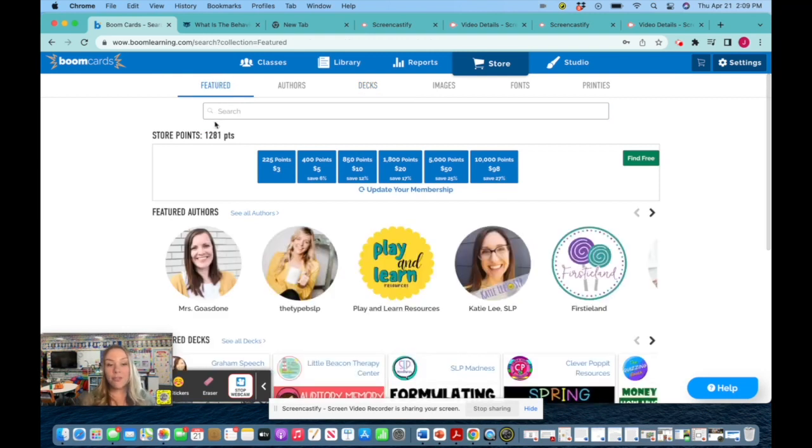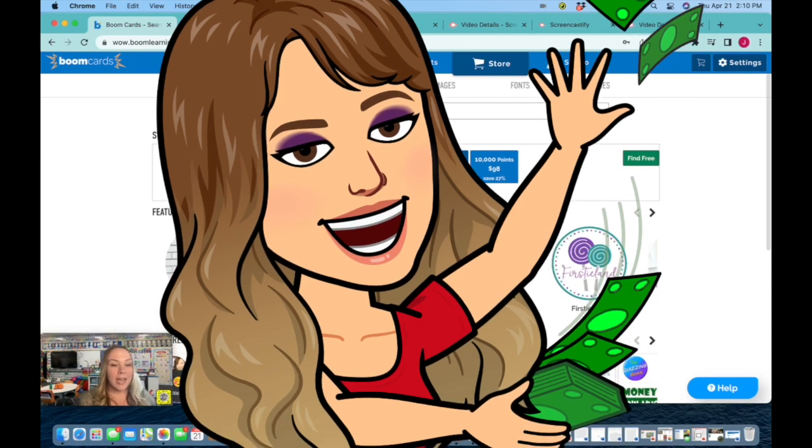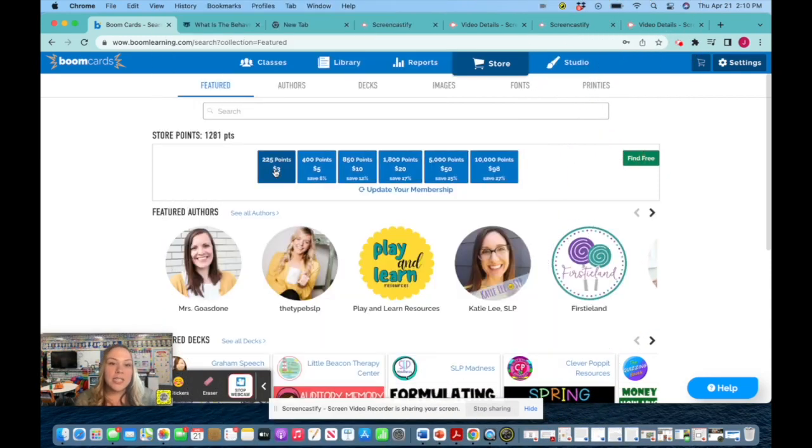So how you pay for these decks is with points. You can see I have 1,281 points. What this breaks down to for me is I have $12.81 on here that I can spend. And how I know that is because I always buy 5,000 points for $50. I do that because, as you see, you get discounts as you go along. And 5,000 points for $50 means that 100 points is $1. So think of it as pennies, right?